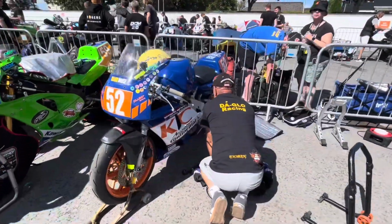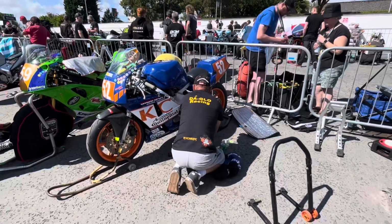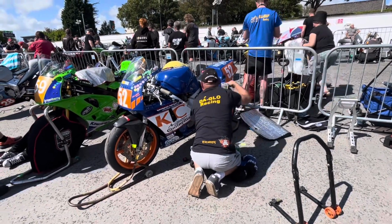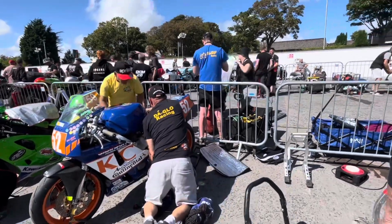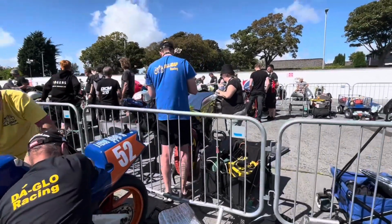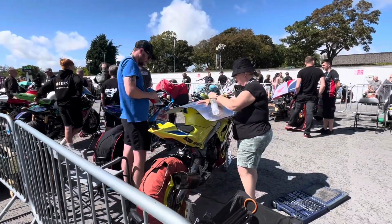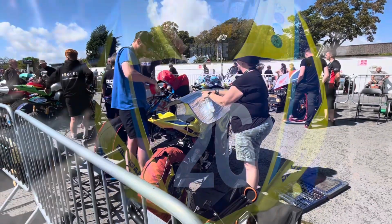So the guys are now busy putting the belly pans back on the bike. So then the bikes will go on their tyre warmers. The insulation will go across the tank. As you can see, Joy is busy fitting, and that's to keep the tank cool in this heat.